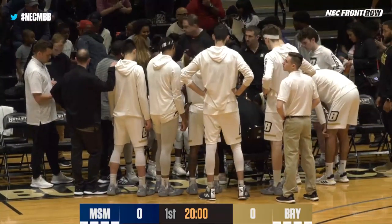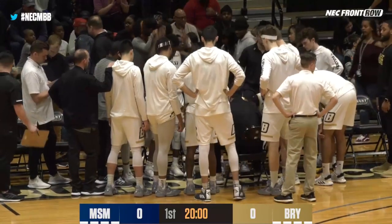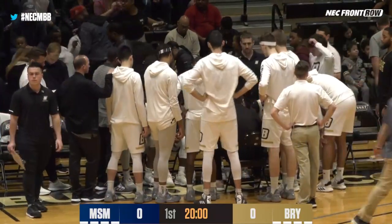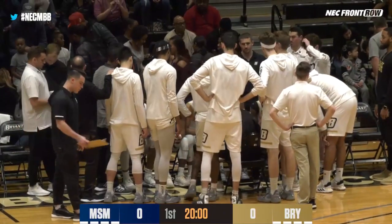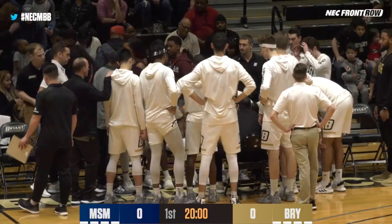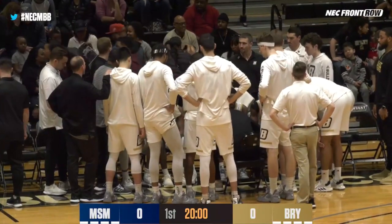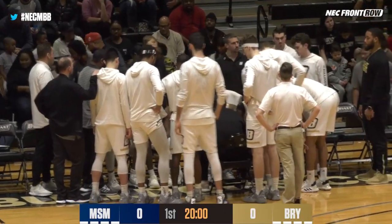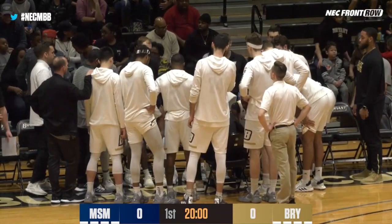Bryant, including the program's time at Division II, the Bulldogs are 9-13 against this team overall. Bryant has won the last three meetings. It is their longest winning streak against any NEC opponent. The last time out against the Mount, Senior Day here at the Chase Athletic Center, Bryant scored a blowout 81-58 win. And Frankie, really the number to focus on for Bryant defensively is 70.